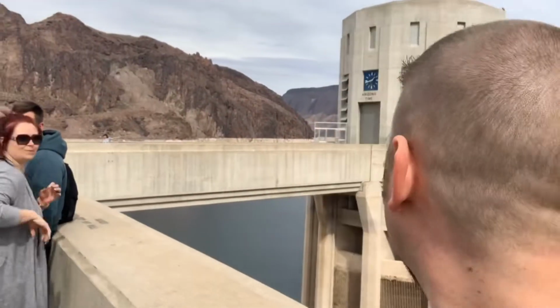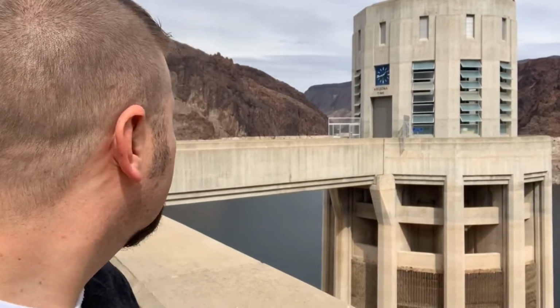So behind me back here is the Arizona intake tower. That's the Arizona intake tower, and let's see if we can see it. That's because it's in Arizona.